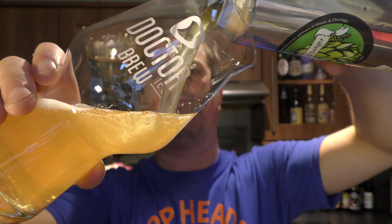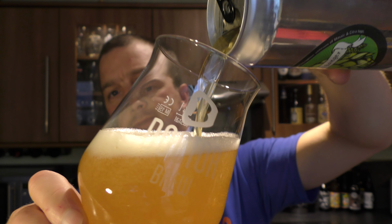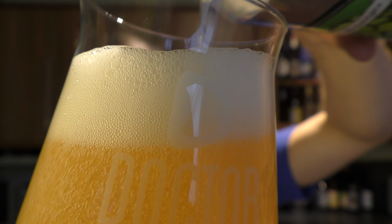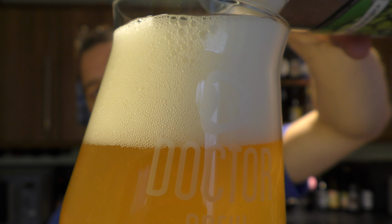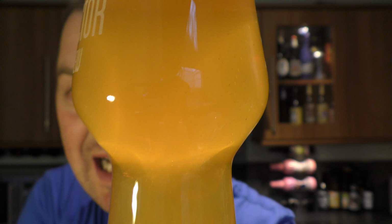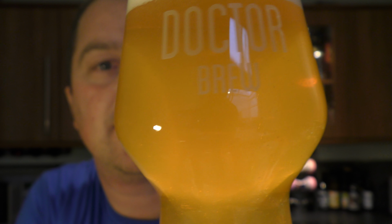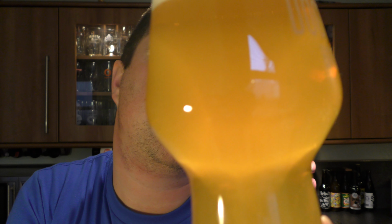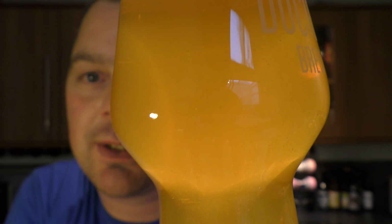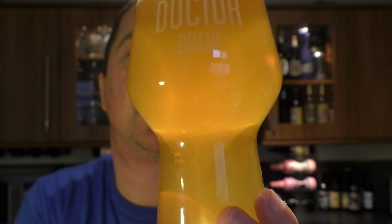Wow, I can really, blimey. I'm about a foot away from this beer while I'm pouring it, and I'm picking up the most amazing, juicy aromas from the hops in this beer. Looking at the beer in the glass, wow, look at that, it's a can conditioned beer. Well, is it can conditioned or is it kind of unfiltered? Maybe a bit of both.